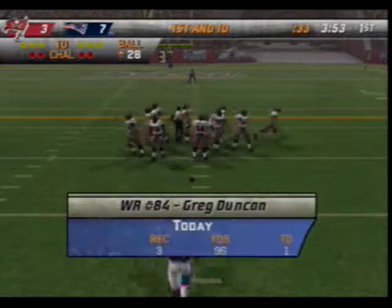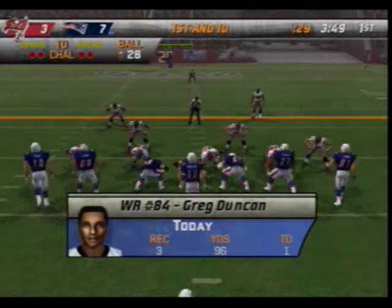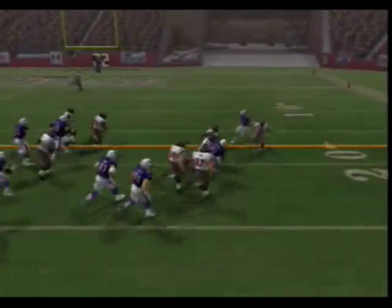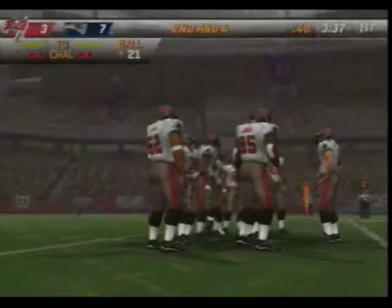First and 10. Ball on the 28-yard line. Let's go. Morris, the lone back. We're talking about Reed. Watch the screen. On the carry. Otis comes up to make the play at the 21. Morris runs it through the middle, a gain of about six.